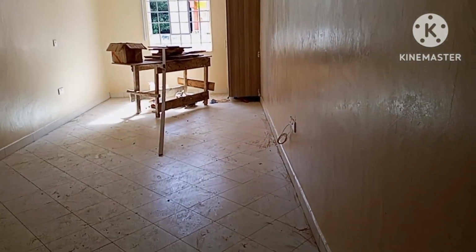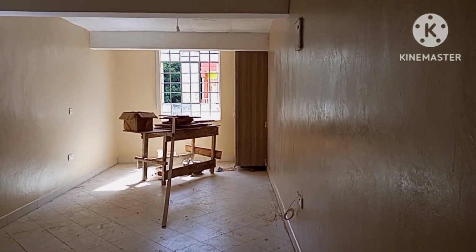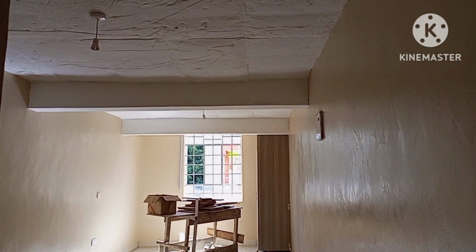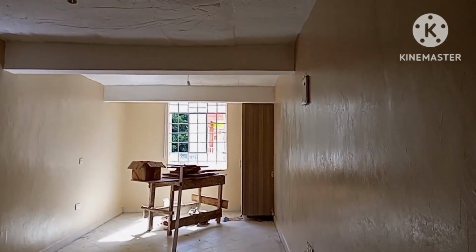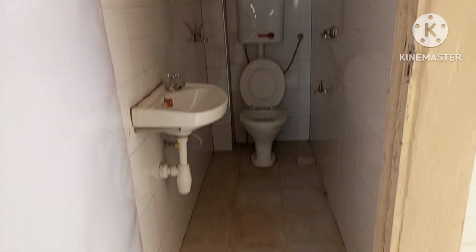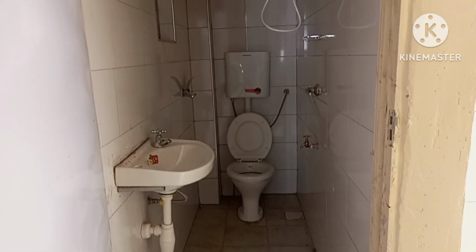I'm taking you to this apartment that was a work in progress. I don't know how to say it. So they have three floors that just got finished, and they are all bedsitters. Some of these bedsitters are going for 10K and others are going for 8.5. To begin with, I'm showing you one that goes for 10K.